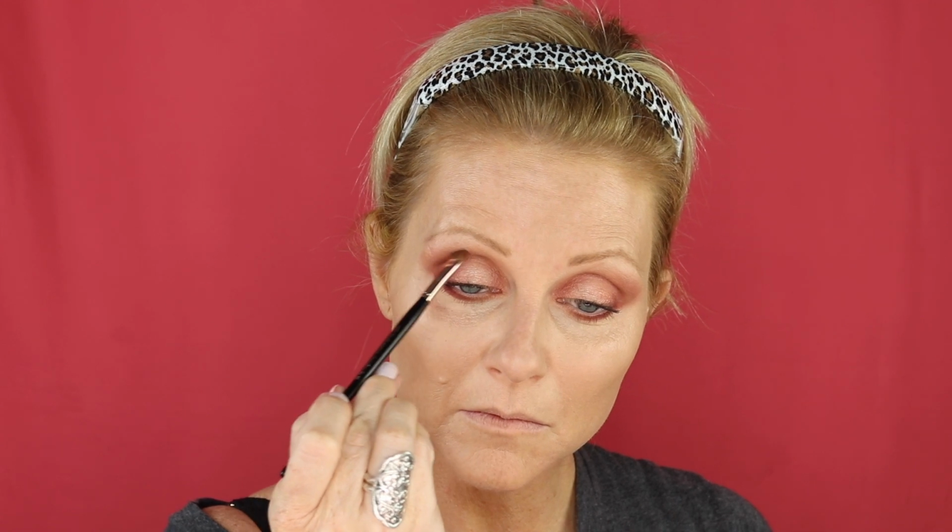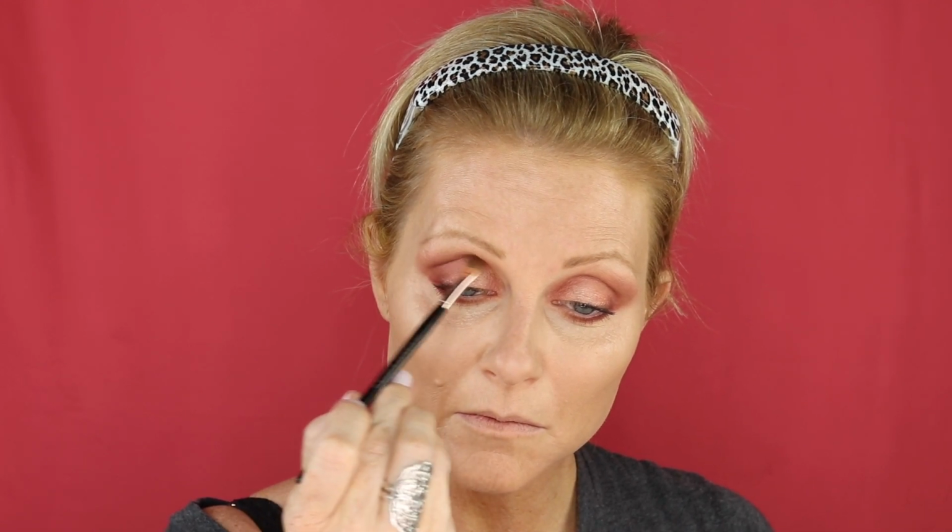Now I'm taking Just Ripe, and I'm gonna kind of do a cut crease. This is a blended cut crease. I just wanted to deepen that up, but be very specific, so you can see that I'm taking that brush and using the point to be very specific in the crease. And again, just pulling that, making sure that it's all seamless and connected. So on that outer corner. And blend, blend, blend.